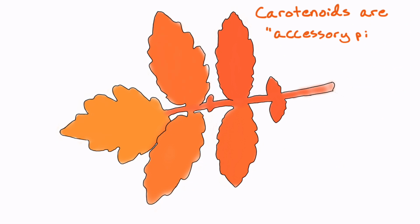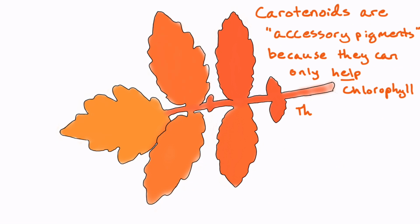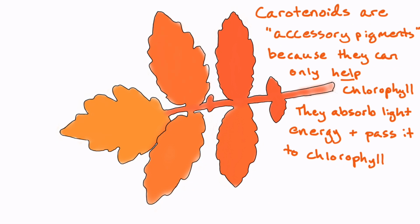Carotenoids are referred to as accessory pigments, primarily because they cannot operate without chlorophyll. They help chlorophyll by absorbing light energy on their own and then passing that energy to chlorophyll, which is able to use it in photosynthesis. They're great team players.